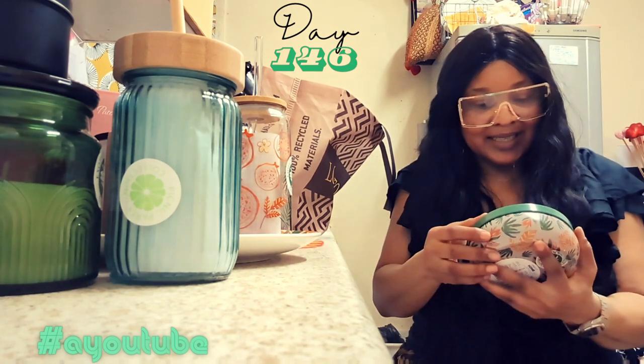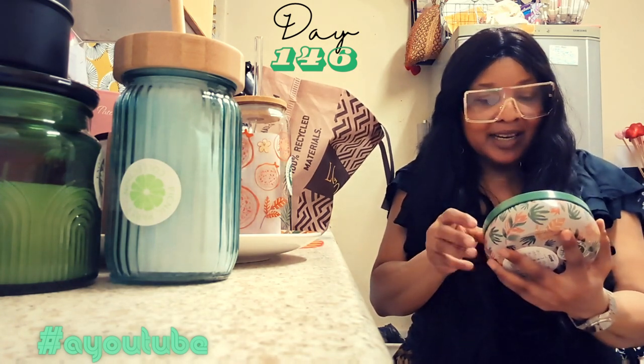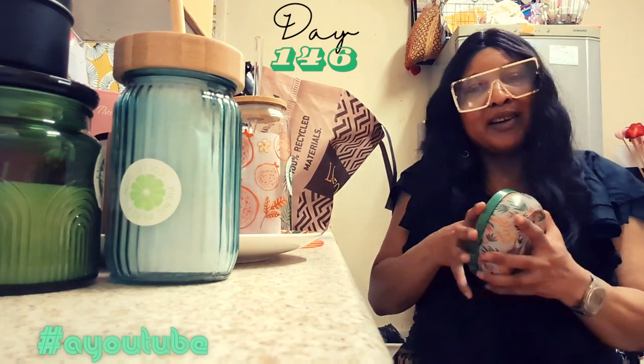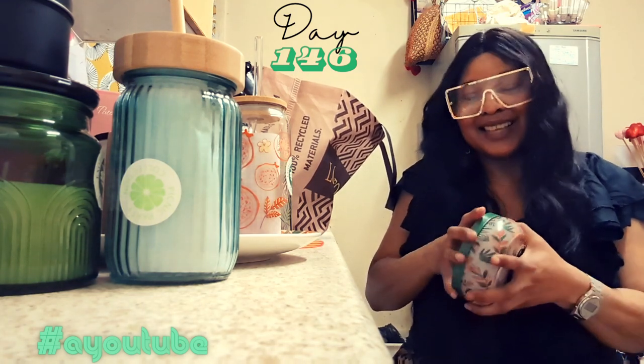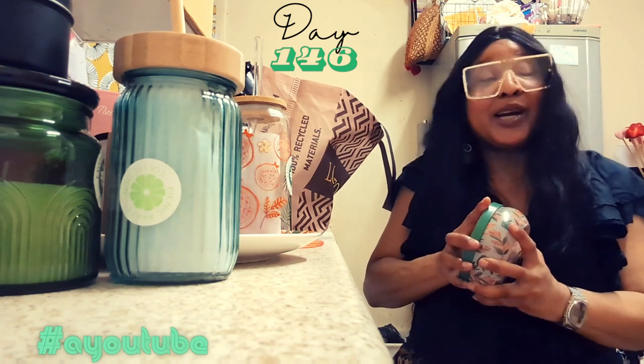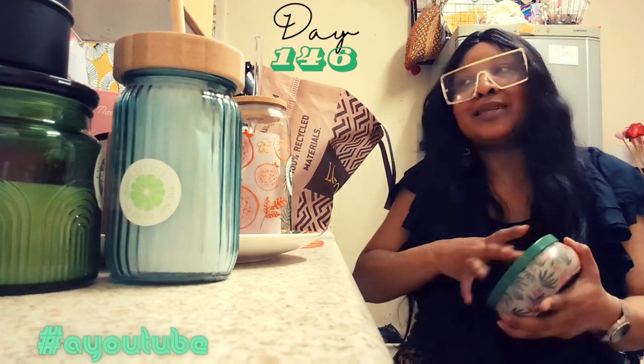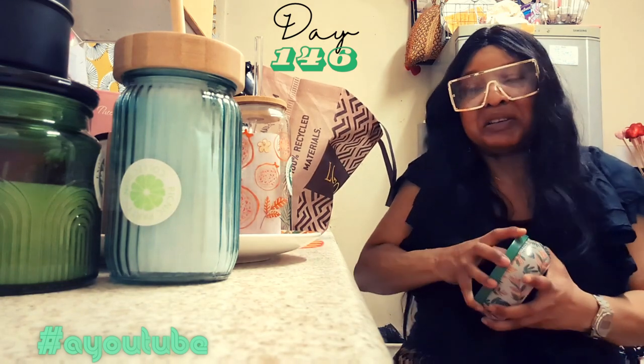And this one is Sunset Mandarin Luxury Scented Candle Fragrance for you. Poundland, I love you guys. You help me so much in my influencing game, Poundland. No matter what, I will not quarrel with Poundland. Yeah?